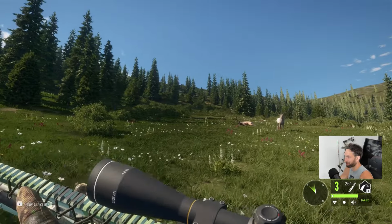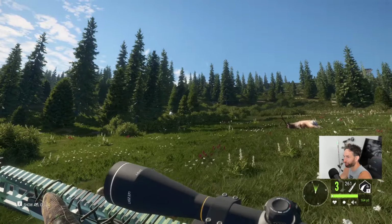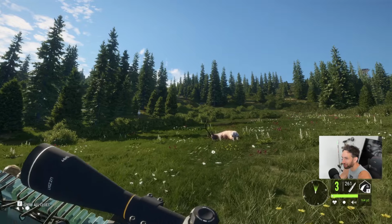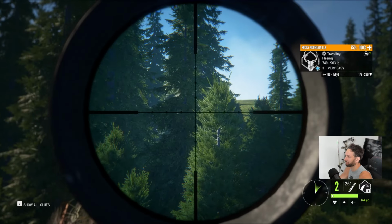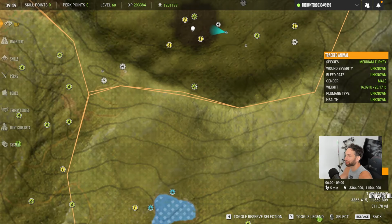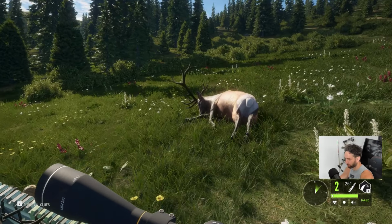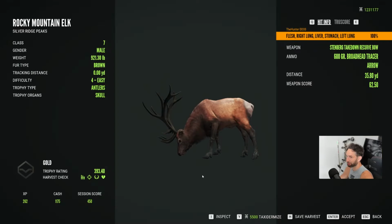Alright, well, we definitely smoked that bull. But this bull absolutely just bolted right into the thicket. Well, unfortunately, that guy's getting away. There's no way we're finding him. But we got one of them down. We definitely did. Let's pick him up and take a look.